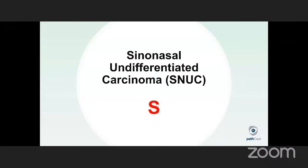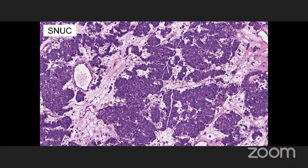SNUC, diagnosis of exclusion. It still occurs, and we still need to think about it. There are some distinct features to it, but it doesn't really have any very specific markers otherwise. So how do we get to a diagnosis of SNUC and what clues are there on the H&E? Well, to me, the biggest is that it's sort of nested, but the nests are not very well formed or very tight. So here's an example of that. You can see the cells are sticking together, but just not very well formed or organized.